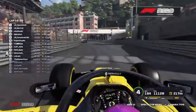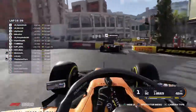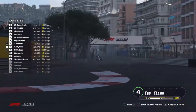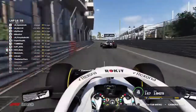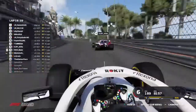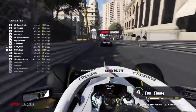So this is Tom and CC Brain battling it out for the last points position, with Bass up ahead of them. And Alfie's in the pit lane. He's going to come out in the midst of this. Can he get out in front of Bass? Just about. But now Bass will have the run. This is going to be tricky. Bass is going to have the run. Alfie's got to get used to those tyres. So the battle for 8th place is really heating up now.